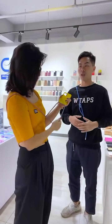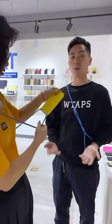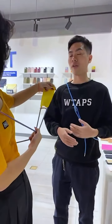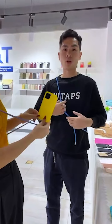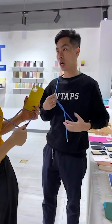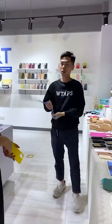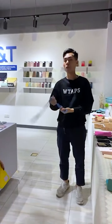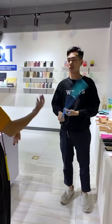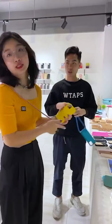Okay, so we can prove it. Just like I told you before, we have our own laboratory, so we have a machine to test it over 1,000 times. Oh my god. Just like this, swing it, for over 1,000 times. And also install the real foam, right? Yes. Wow, and I can trust the quality.